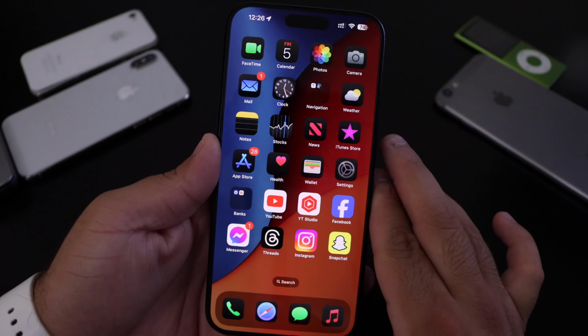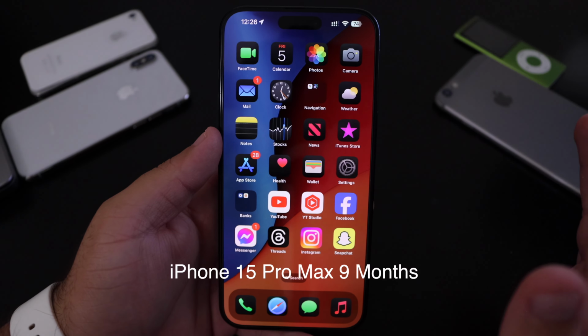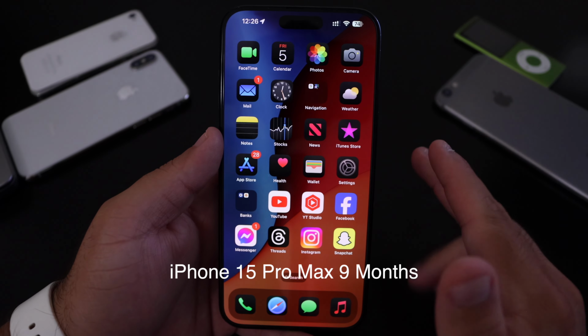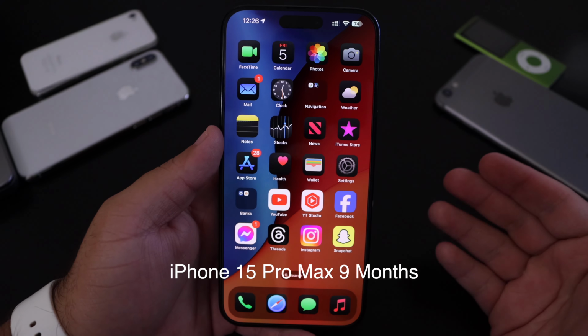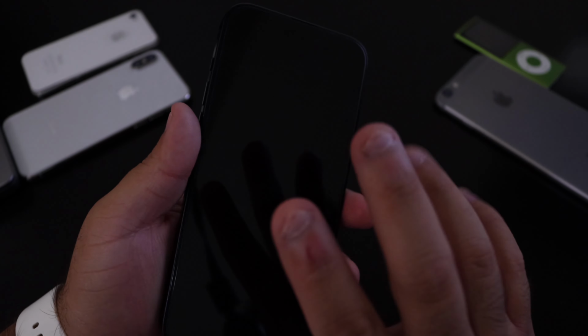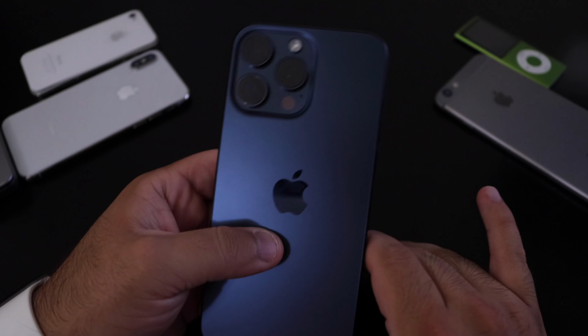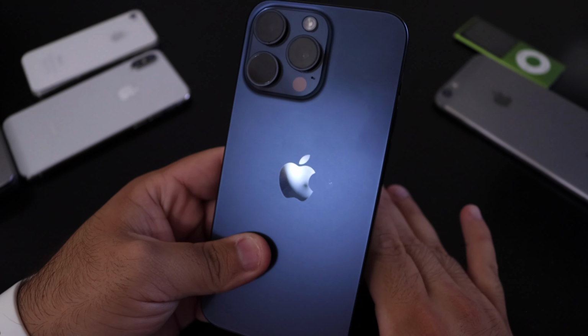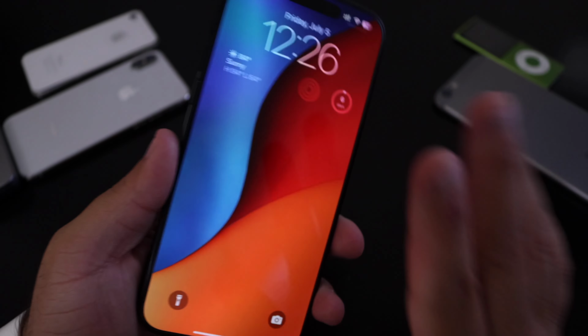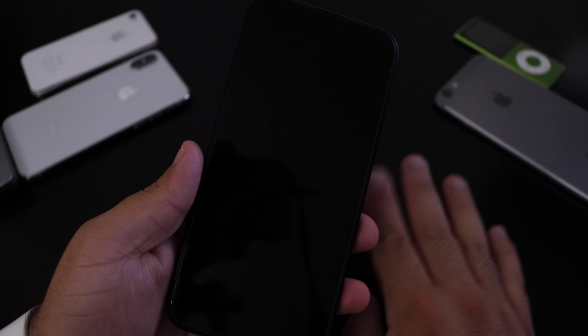Today we're going to be talking about the iPhone 15 Pro Max, and we've been using it for about 9 months. This is my primary main phone that I've been using daily with the betas, iOS 18 beta, and how its condition has lasted so far. I've used this with the case, without the case, also with the screen protector. I make sure this always has a screen protector.